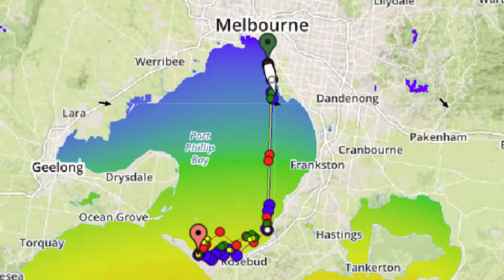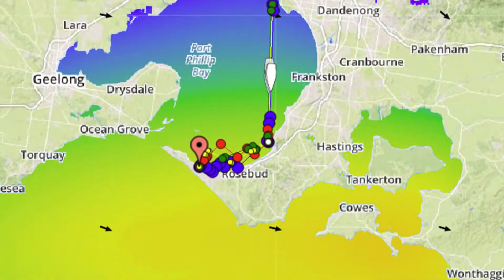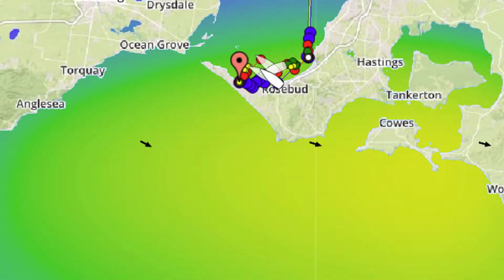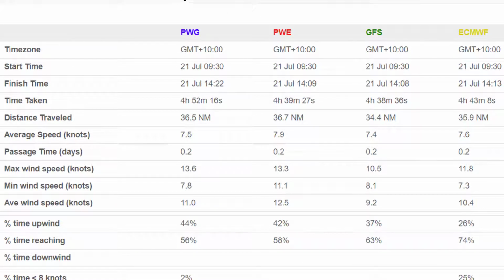Okay, so finally we'll just go and look at the last thing, which is our little model, and this is looking at the time for a 40-footer. So if we play the model, it's recommending that you go straight down on the rhumb line, get to mark 19, turn to the left, and you'll be into Blairgowrie before 2 o'clock.